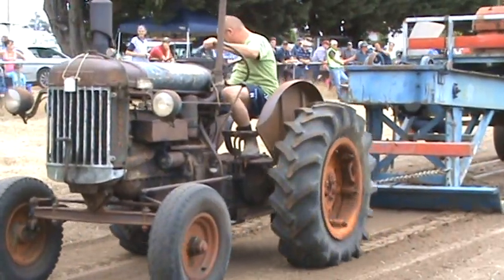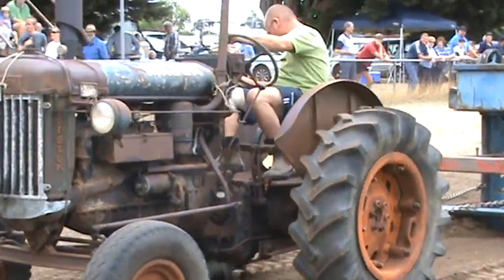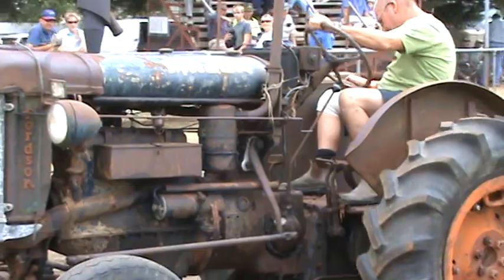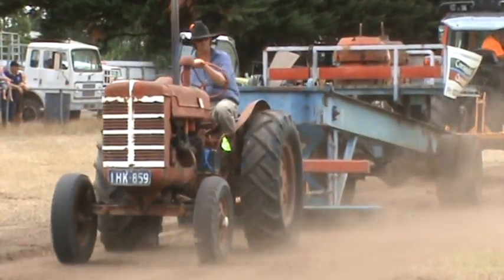He's probably travelled about half track distance, Daryl Wintoul, and started to bounce up in that seat. Daryl trying to give those back tyres a little bit more traction, trying to get a few more inches out of this particular tractor. And we'll see what Daryl can do. He's just about at the end of his tether now.